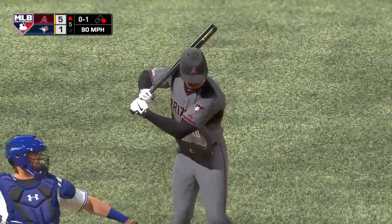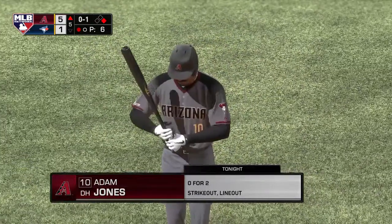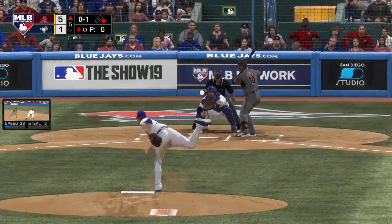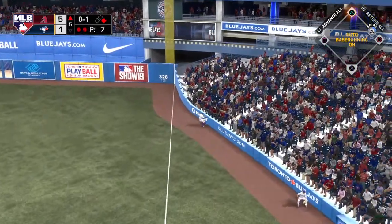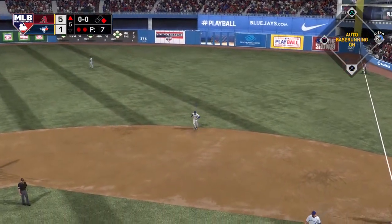Standing in now, Adam Jones. No balls and 1 strike. It's a 5-1 game here in inning number 5. Lifted in the air toward the line and right. Fisher is over, and he puts it away in foul ground for the 2nd out.